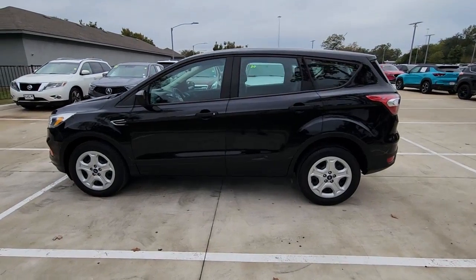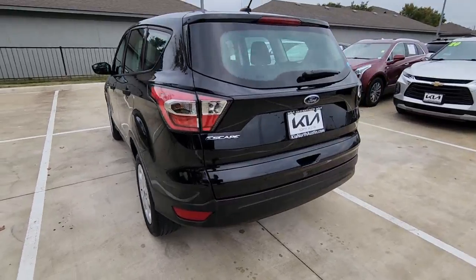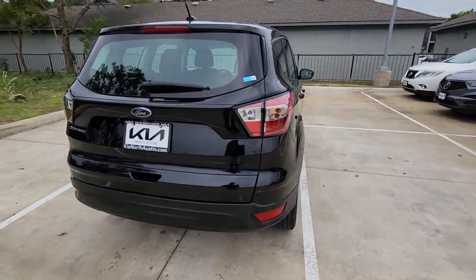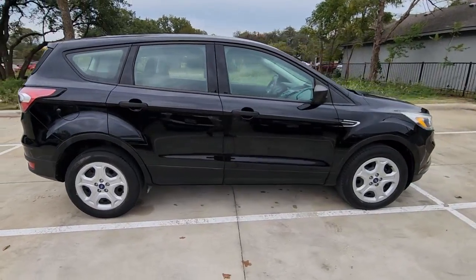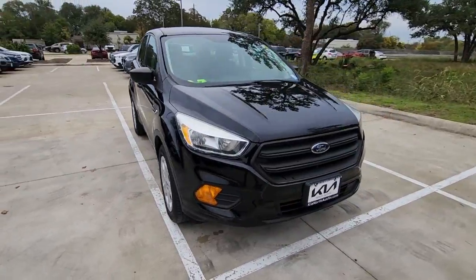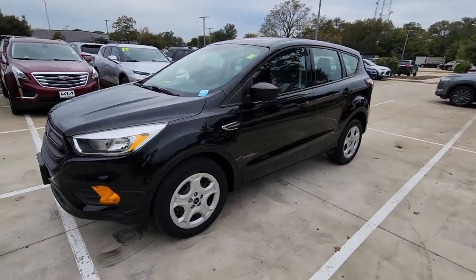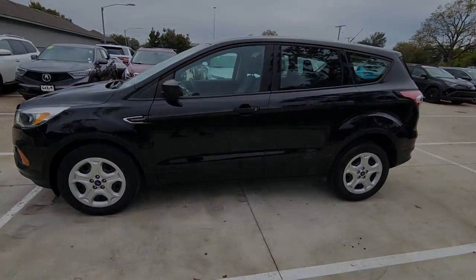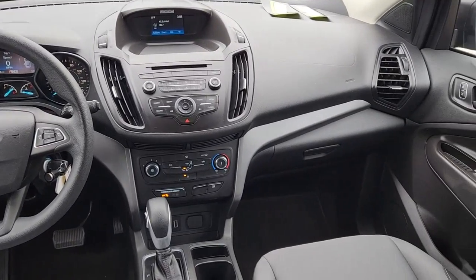Here is a wonderful 2017 Ford Escape. This vehicle is an outstanding buy with fewer than 45,000 miles on the odometer. Here's a Ford Escape, the sporty, compact crossover that takes the stress out of your daily drive. Loaded with creature comforts, smart cargo solutions, advanced safety features, and the capability to handle any adventure, this agile SUV was designed around the demands of your active lifestyle.